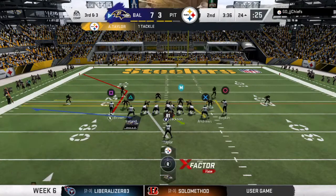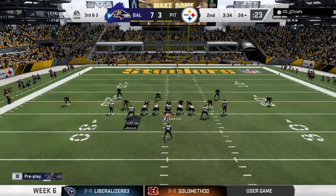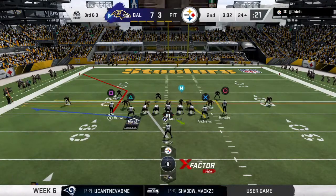He can't hit. He's not going to get me. Hey, 58 to the mic. Go 58 to the mic. Man, I got you.